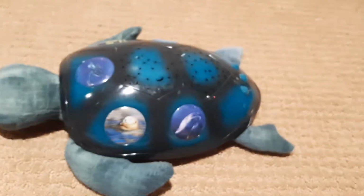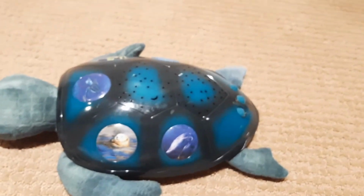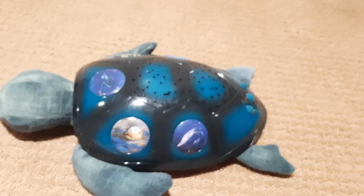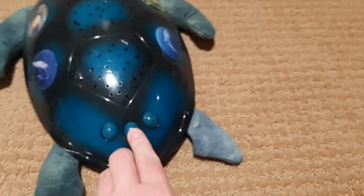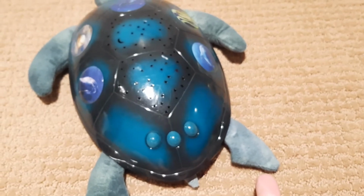So up next, I have this sea turtle. You know, like those people with the glow-in-the-dark stars on their ceiling. Well, I had this. I need to fix this button because it's stuck in and it won't work. But it would just kind of light up. It was pretty cool. I really liked it.